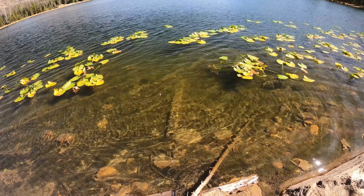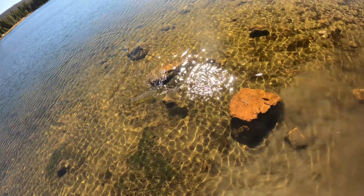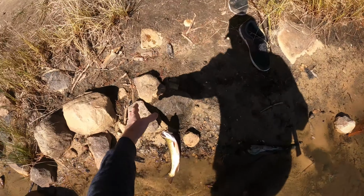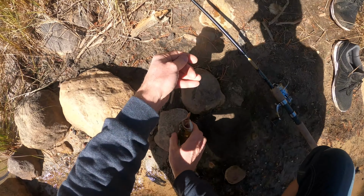Got him. Another tiger. Good deal. Whew. Beautiful, beautiful, beautiful. Oh boy. He got him. There we go. Oh my gosh, look at the colors on this thing. Wow. This is a legitimate brook trout. Wow. All right. It's probably the biggest brook trout I've ever caught. Holy man, that's a pretty fish. Look at that thing.